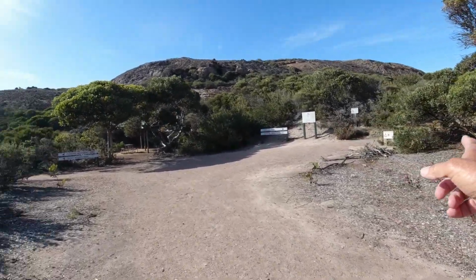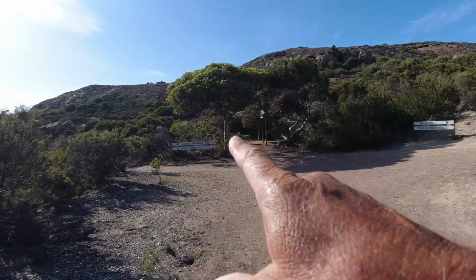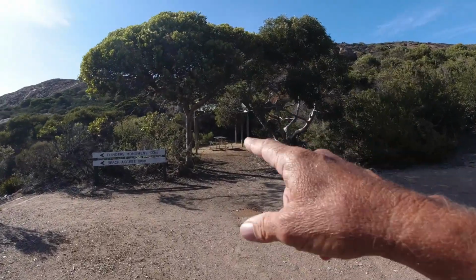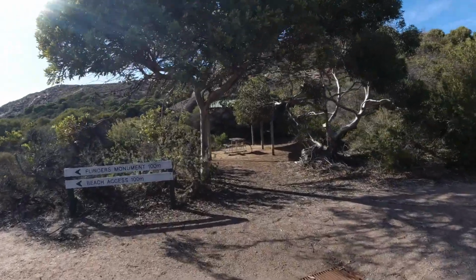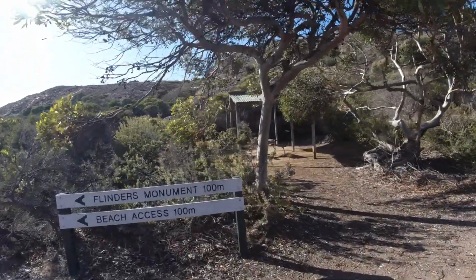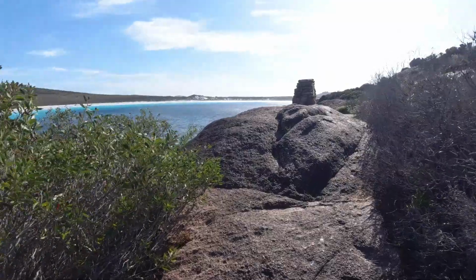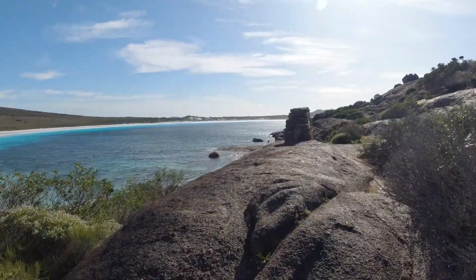Okay, from here we've got Thistle Cove in that direction. We'll do that soon. But first we've got Flinders Monument, 100 metres that way, and beach access. What I like is all these little picnic places here, so even in bad weather, you just stop here and have a breather out of the rain and have a snack. So here's Flinders Monument, fisherman down there.